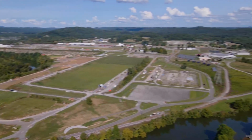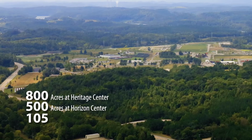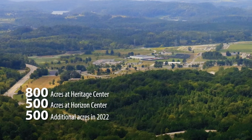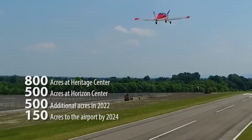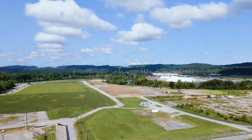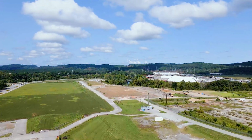community. So far, we've transferred about 800 acres at the site, another 500 acres at Horizon Center for 1,300 acres total. We expect to transfer 500 more acres this year. 100 that's for the airport, and then there will be another 150 acres transferred to the airport in about a year and a half. The closure plan accounts for every acre on the site to provide for successful cleanup for the 3 integrated end states.